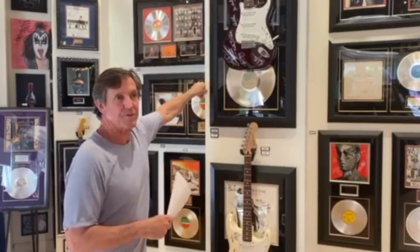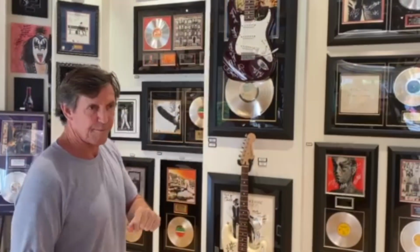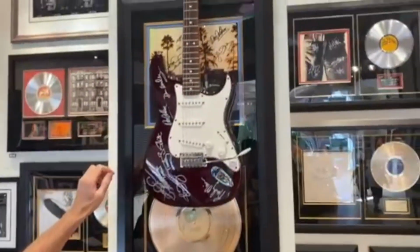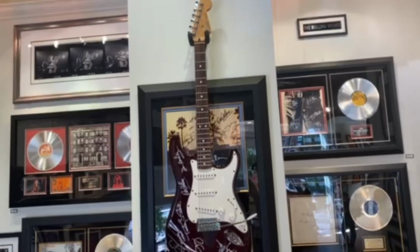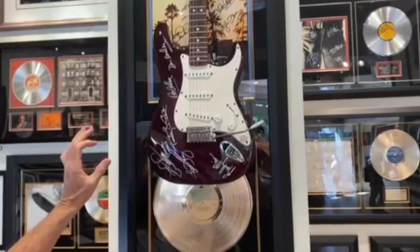This is our 20th year here. In the last 20 years, we've had probably 5 or 6 Eagles guitars that have turned up. Never one like this. This just arrived yesterday. It's maroon metallic, genuine Fender Stratocaster, all hand signed in silver paint pen. Now here's the wow factor. This is hand signed by all 7 members. The only one I've ever seen, ever.